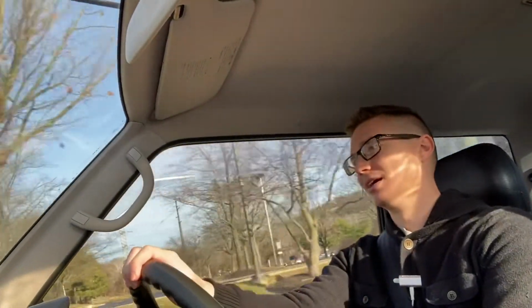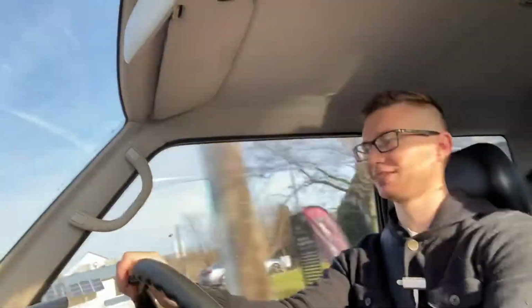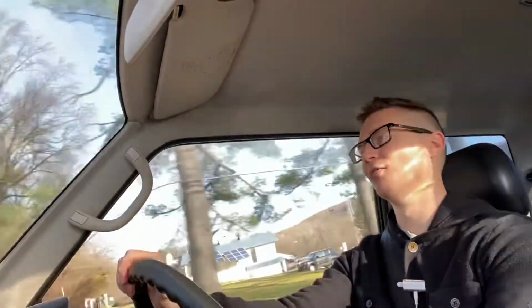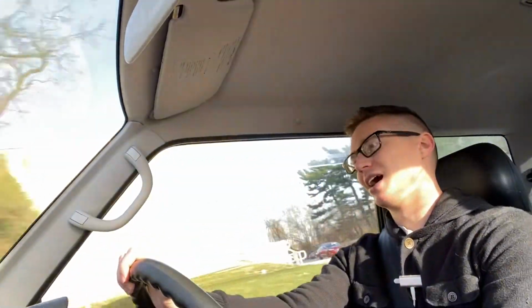So, this little Pajero Mini is 100% legal to drive in the state of Pennsylvania now, which I am just... It's been 2 months. It has been 2 months of waiting to be able to drive this car legally. So I am just over the moon.